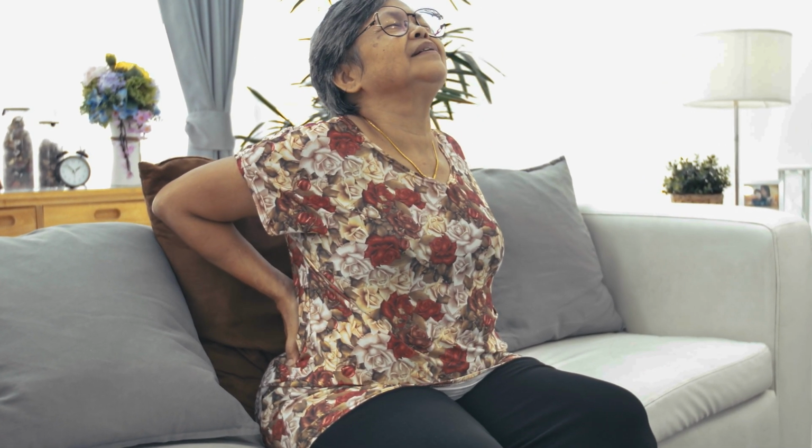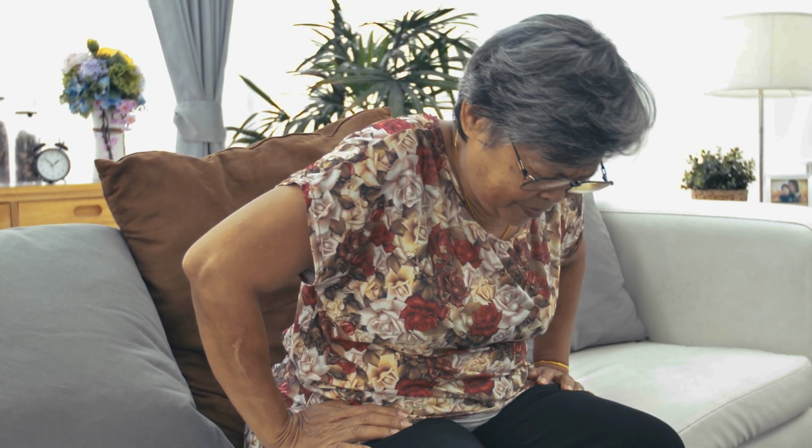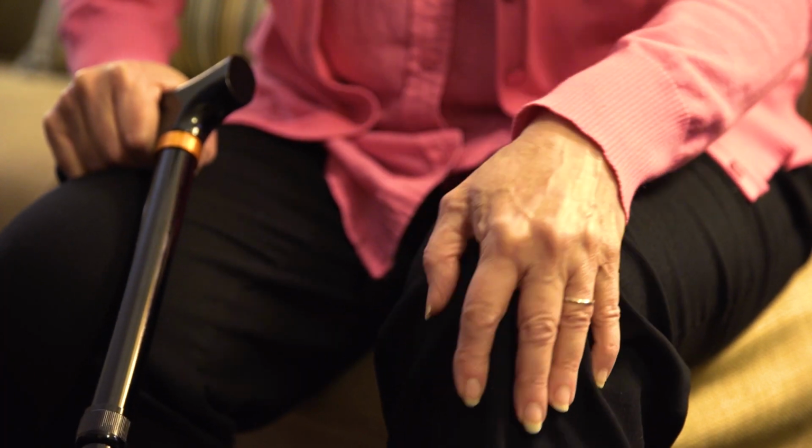It's because those bones, the cushion in between your bones, whether it's your knee, your hip, or your spine, that cushion has gone away and those bones are rubbing together. It's a very, very difficult pain to deal with. That's why your surgeon has come to you and said, we've tried all these other non-surgical options, now we need to go ahead and have the surgery.